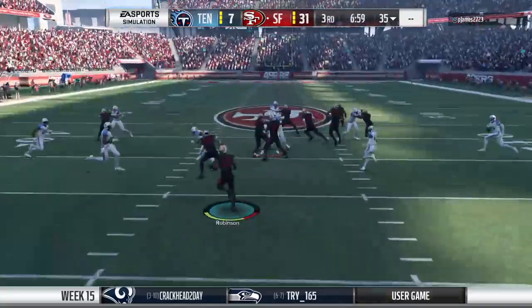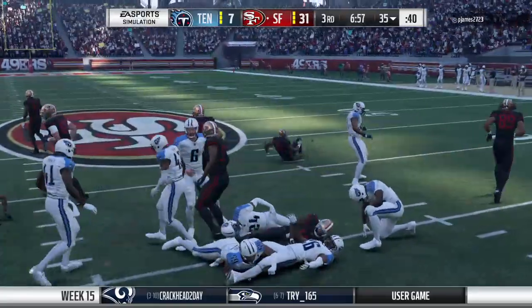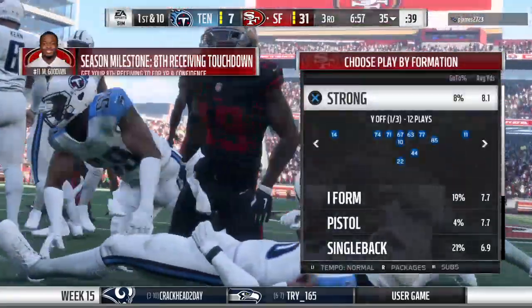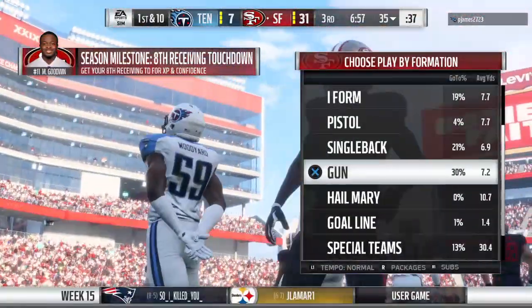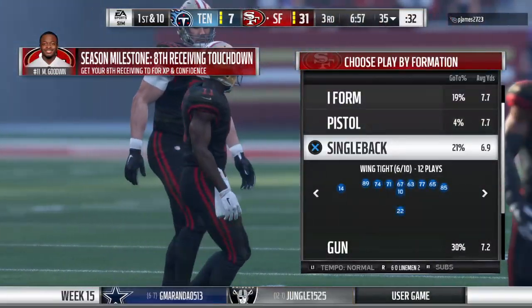And a short kick, taking it about the 16. Here comes the 49ers offensive unit as they'll have it first to begin this third quarter. They built a good first half lead. Now they have a chance to add on to it.